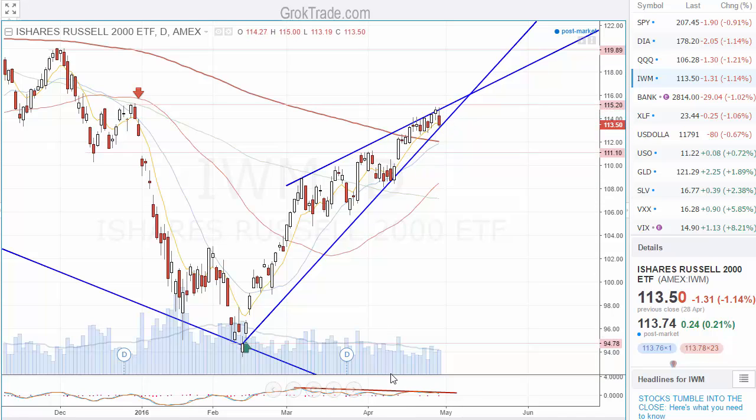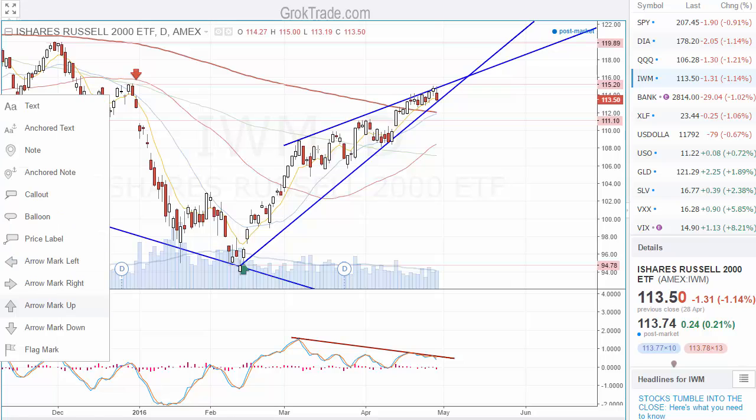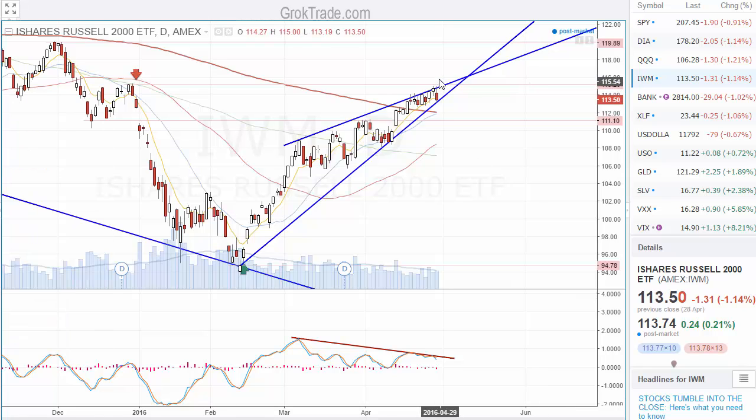Rising wedge, big bearish divergence, negative tick on the histogram. You can see it down there. We are still within the confines of the two trend lines. So this is ready to drop. Because of that, I'm going to add an arrow right there. Small caps are in a lot of trouble, especially if we get down below this.